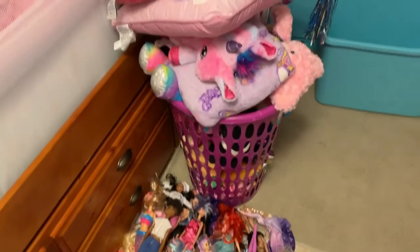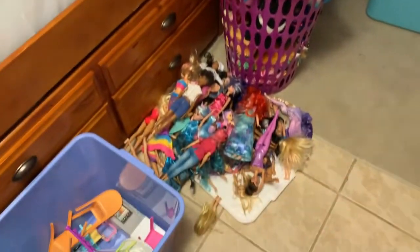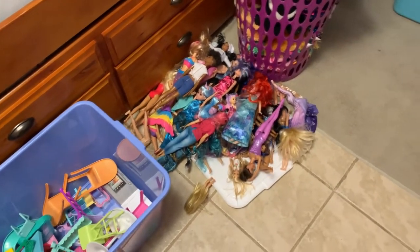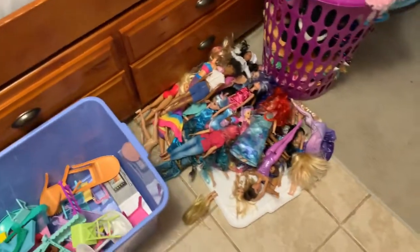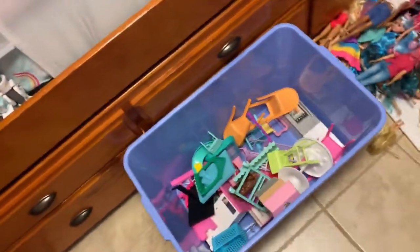So we have our stuffed animals in here. Sometimes she doesn't know which one she wants to sleep with. Her job this afternoon is to make sure that each Barbie has clothing on so that we can put it away. And then, like I said, video coming soon with this.